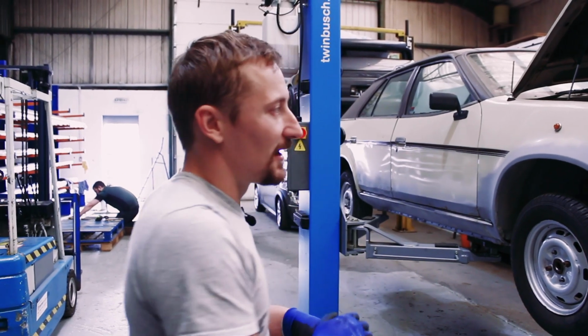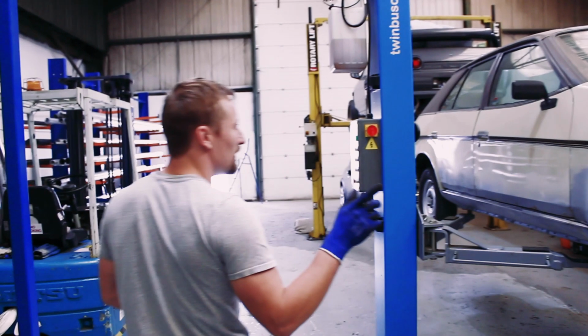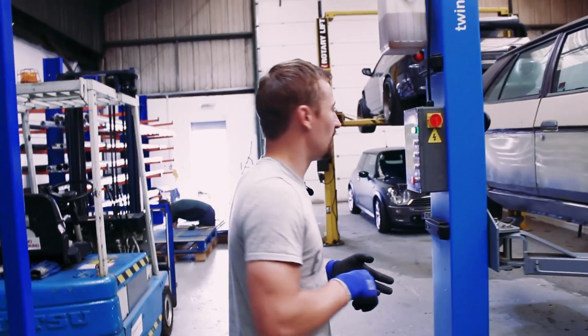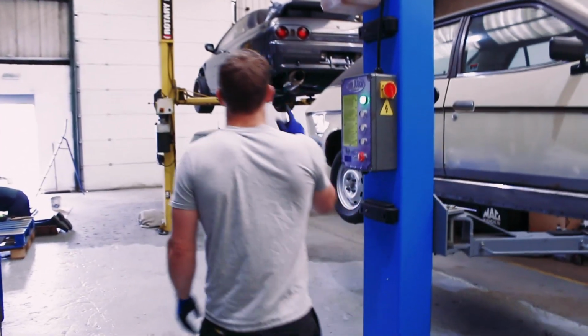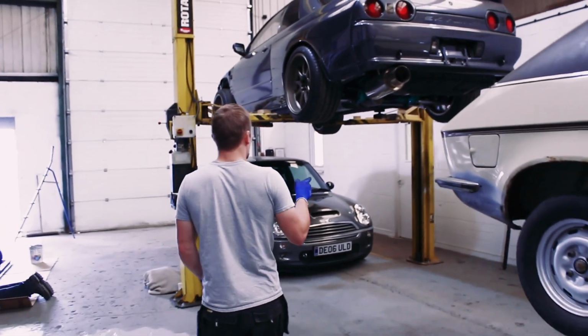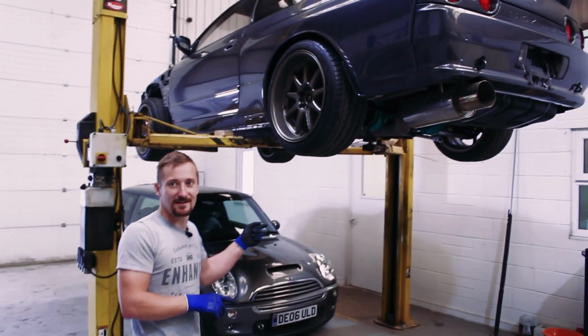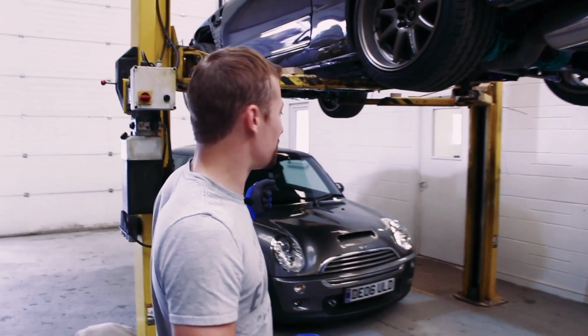So we've ripped the boat anchor engine out of this now, and the interior is out, so I'm ready to start doing some chopping of a floor pan. The Skyline's up on this lift now. The M4's gone. That's going to go on the dyno soon, hopefully. Got rid of all the mezzanine. That's all gone now. That was sat there for a year.